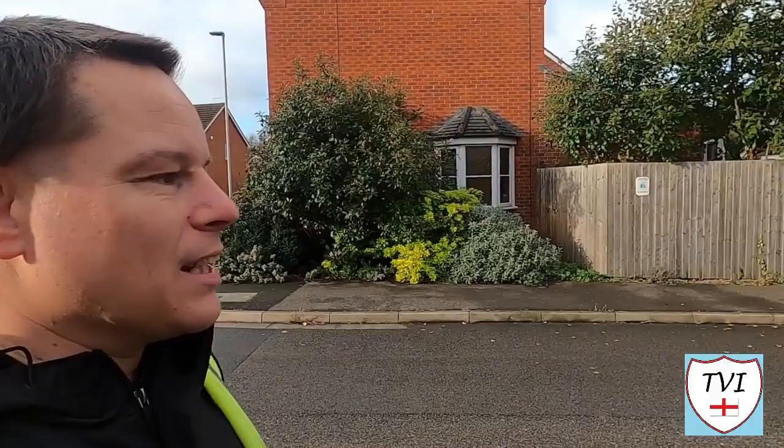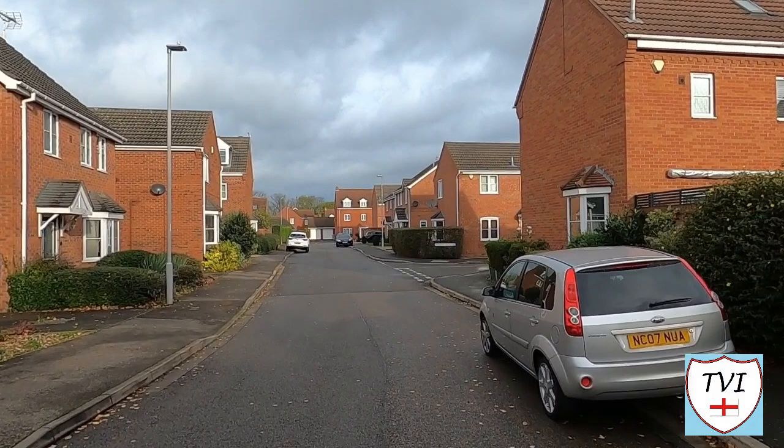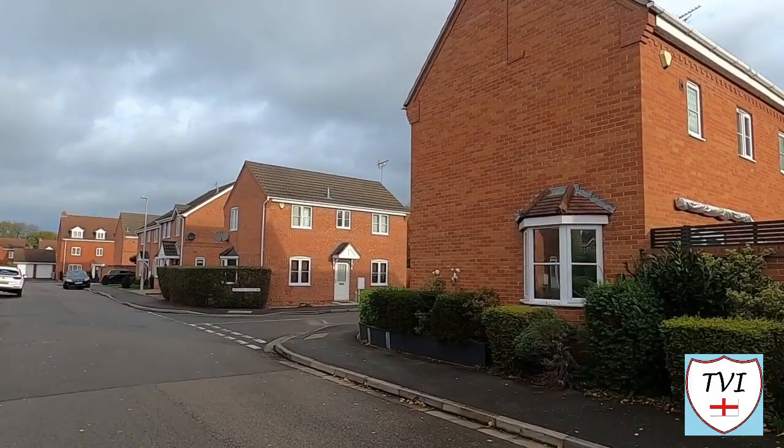There's not really a lot to say about this area really. It's just your standard area of new build housing, I suppose. So I'll see you again in a moment on the playing field once I've got to the top of this street, because there's a little footpath which you can use to access the playing field and the play area.